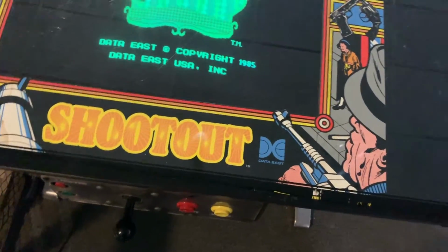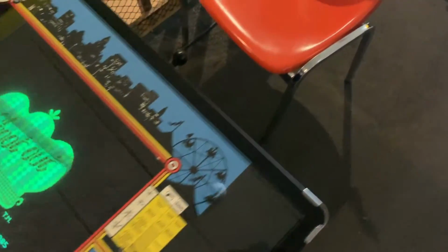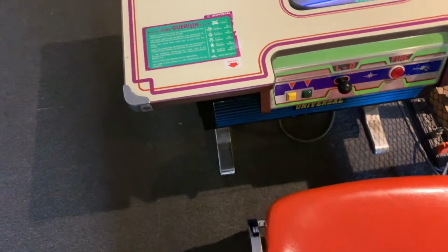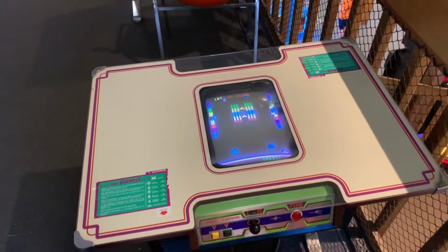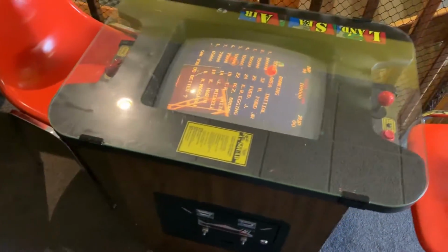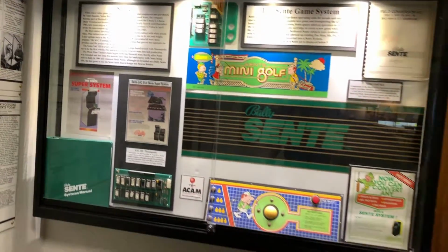We've got Shootout from Data East in 1985. Cosmic Gorilla. That one's from Universal from 1979. And then Land, Sea and Air from Taito, which came out in 1986. Then in the corner they've got a nice display of Bally Sente items there.